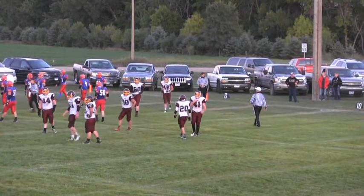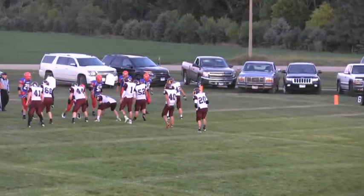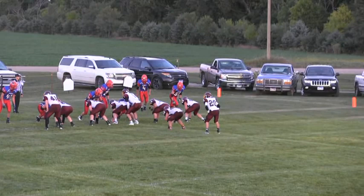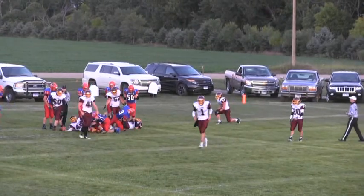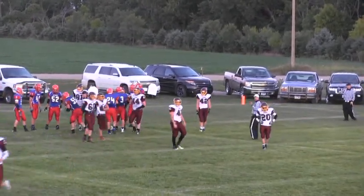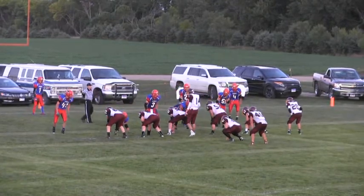Pass complete to Ogren from Chance Olson. Lions first and goal from about the two. And off to Gibbs, and he's met before he gets to the line almost. No gain. It'd be a second and goal from about the two. Minute 40 left here in this first half. Second and goal.